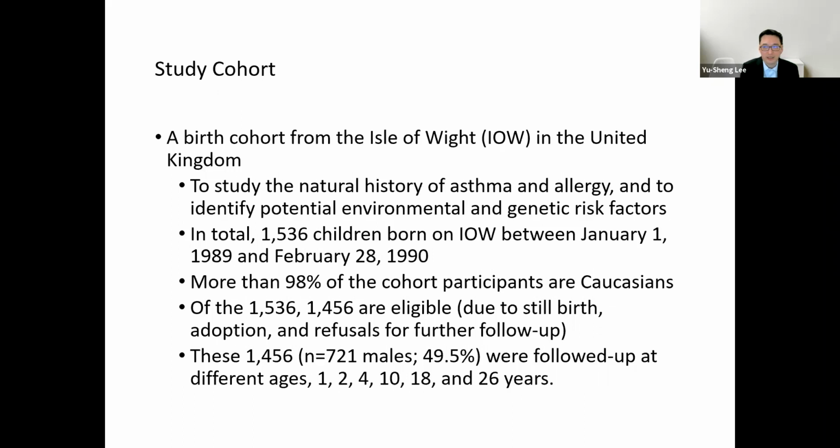For the study cohort, we used a birth cohort from the Isle of Wight in the United Kingdom. This is a birth cohort to study the natural history of asthma and allergy, and to identify potential environmental and genetic risk factors. In total, there were 1,533 newborns on IOW, and more than 98% of the cohort participants are Caucasians.